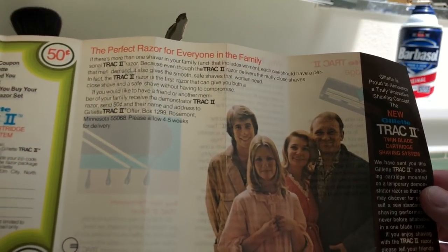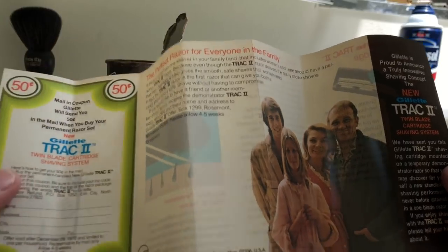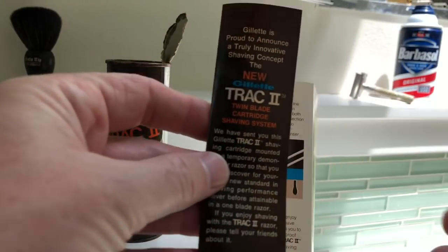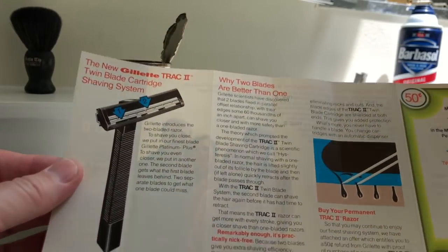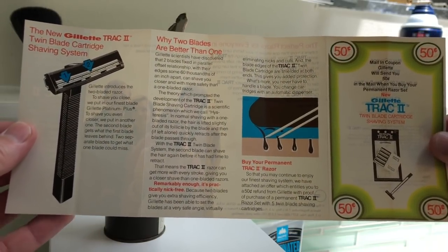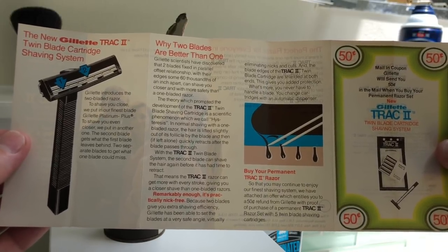If there's more than one shaver in your family, and that includes women, each one should have a personal Trac II razor. See? They're getting you to buy as many as you can. Trac II, here's the inside. The new Gillette Trac II twin blade cartridge shaving system.